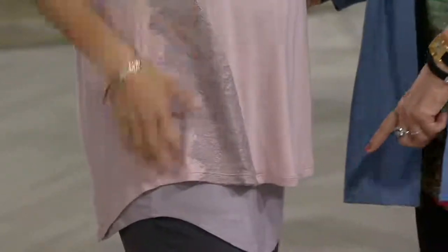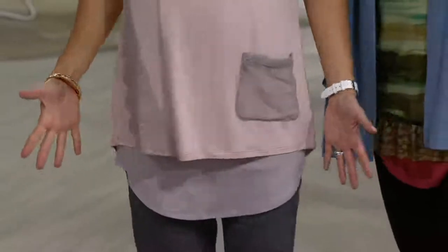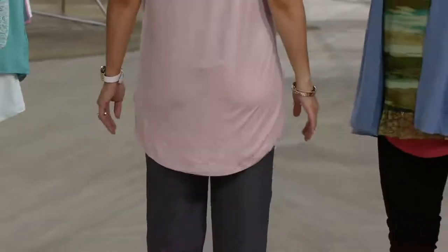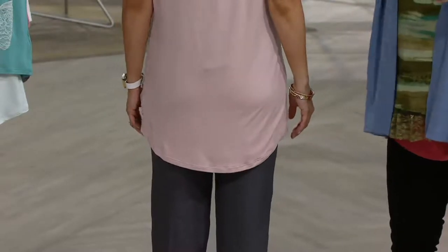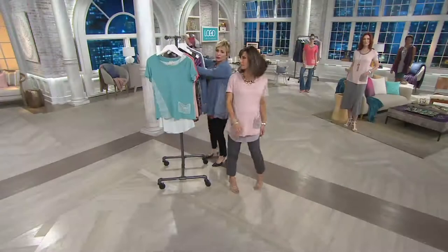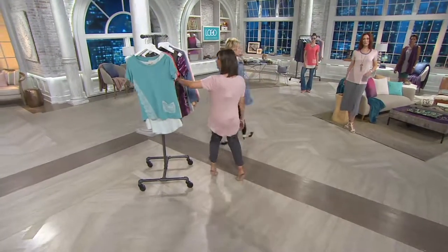And by the way, look at the front, straight hem, and turn around, madame. Yes, ma'am. Look at that. 4 inches longer, look at how that scoops. So again, you have that wonderful shirt tail look in the back. It's so chic. I love it. It would be amazing if it was just two colors, but just to have that lace.